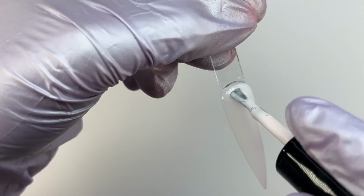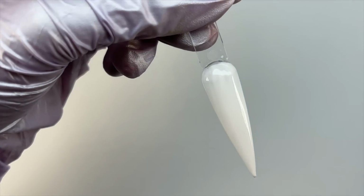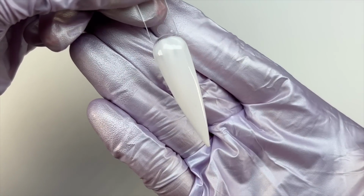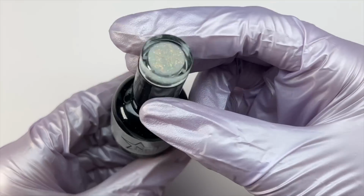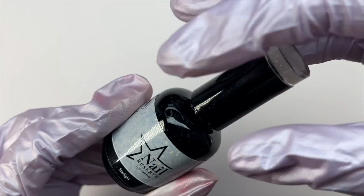All 5 of these colors, I mean, are absolutely gorgeous. They also apply like butter. You can see this here, only 1 coat of polish. Building that up to 2 thin coats, you will have the absolute perfect coverage.